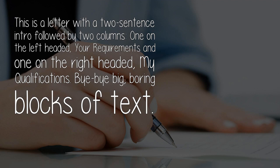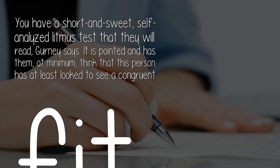This is a letter with a two-sentence intro followed by two columns, one on the left headed "your requirements," and one on the right headed "my qualifications." Bye-bye big, boring blocks of text. You have a short and sweet, self-analyzed litmus test that they will read.